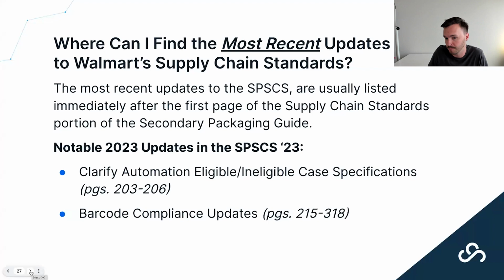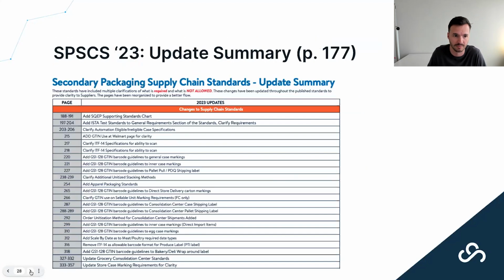And then the barcode compliance updates, I think those page numbers are just the whole barcode section. The changes that have been made to barcode compliance over the years affect every one of these sections. As you'll be able to see here, if I haven't highlighted it here, I'll highlight it on a different page. But look at all of those GTINs and ITF-14s, GS1s. Those are all the barcode changes.